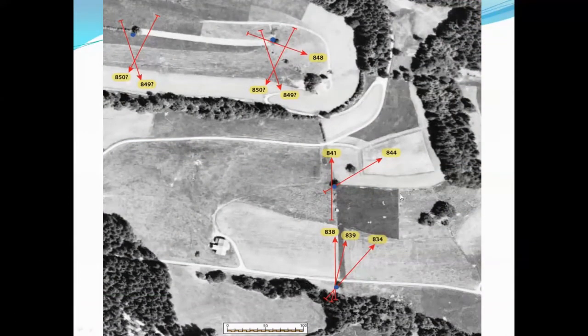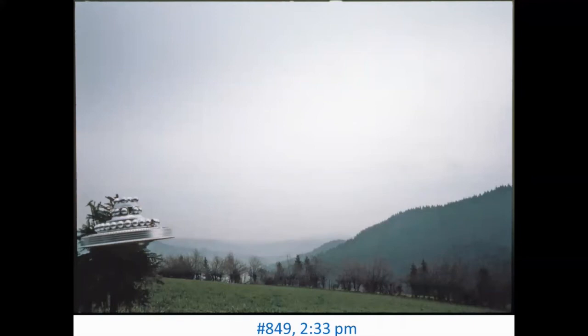After taking photo 848, Billy walks back to the trailer. From there, he took photos 849 and 850. The WCUFO moves from here to the next tree, T5, and now hovers in front of it. Photo 849. This tree, T5, appears to have a smaller tree close to it.